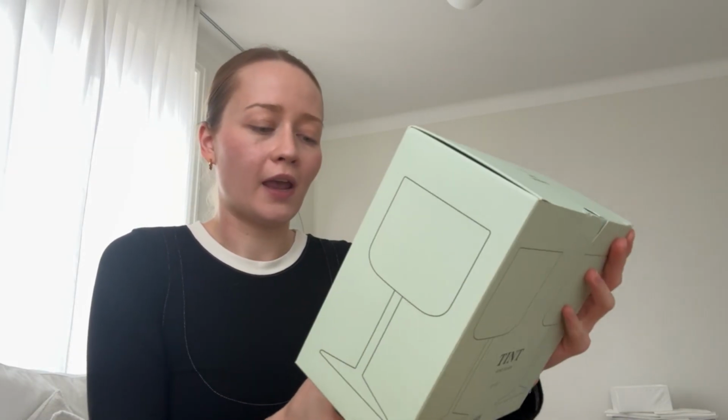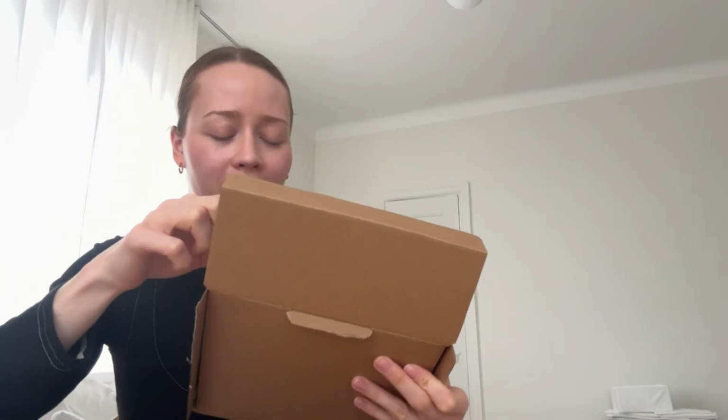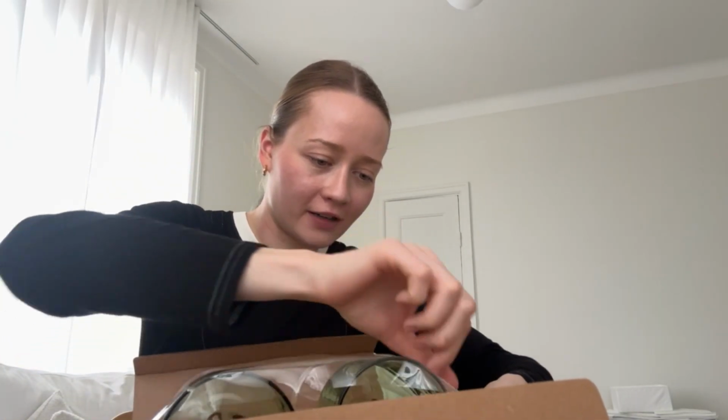So the first thing is these wine glasses from Hay. This is how they look. There's some more stuff to open here. It's green and pink. We don't drink a lot of alcohol, but it will be more for water or kombucha.